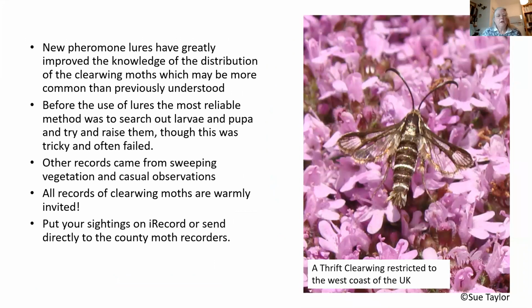Right, I'll be talking quite a lot about pheromone lures because they are really helping us to understand a bit more about these moths, about their distribution and the densities, where they occur. And it's possible that they are more common than we previously understood.